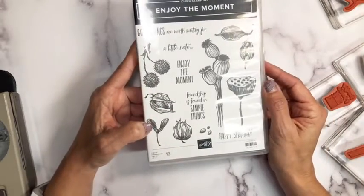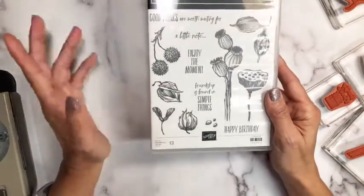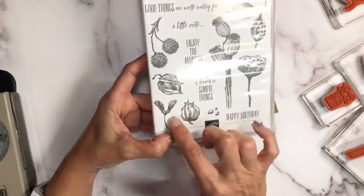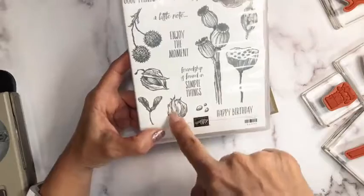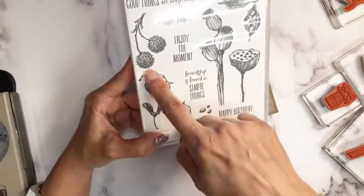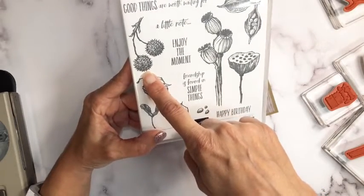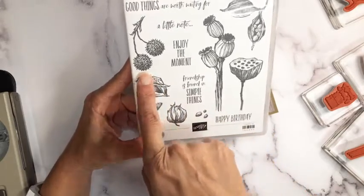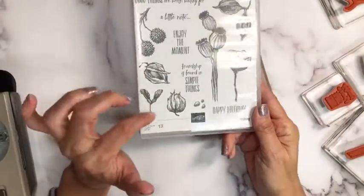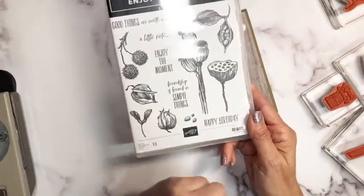So let me show you what we're going to be making today. I have another sample of a card too that I just kept playing with. I have no idea what all of these are. I think I have seen a graphic where somebody labeled all of them. These remind me of the things that came off the tree at my grandma's house that were really prickly and spiky and hurt when you stepped on them. If you guys know, let me know what they are. I'm sure these would all go for a lot of money dried in Hobby Lobby, right?